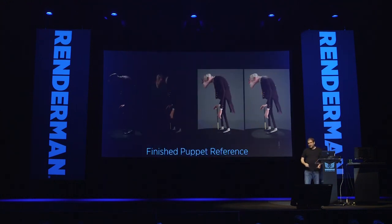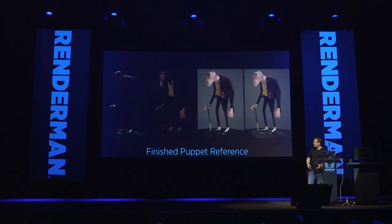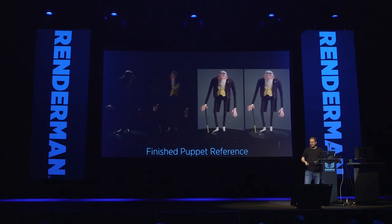As soon as a puppet is ready, we grab that puppet and we shoot it on our own test unit. Visual Effects has their own test unit. We'll shoot under multiple lighting conditions, and we'll use these turnarounds for side-by-side so that we can match our digital puppets against the practical puppet.